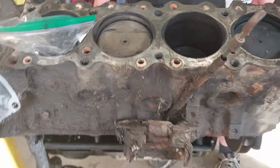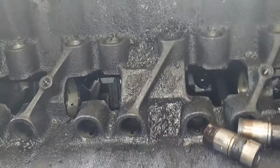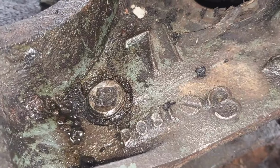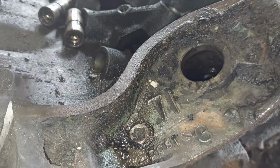They look beautiful. It looks like cereal bowls. I don't believe this was probably very well maintained. But it is a 1971, which means it's not the later generation, which means it's actually one of the better Pontiac 350 blocks, so it's just disgusting.